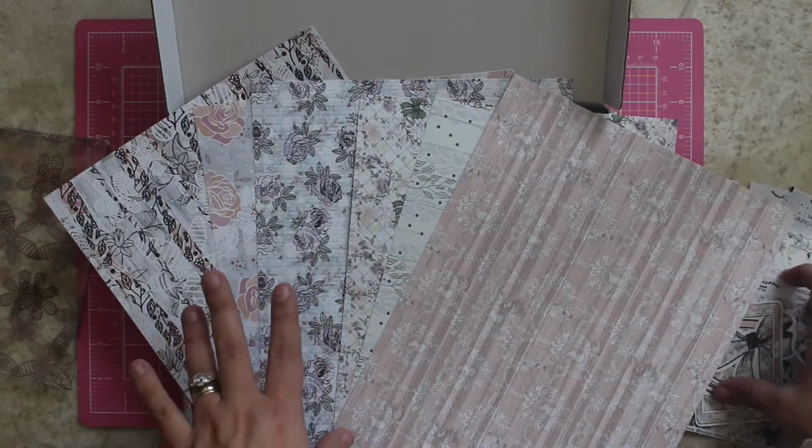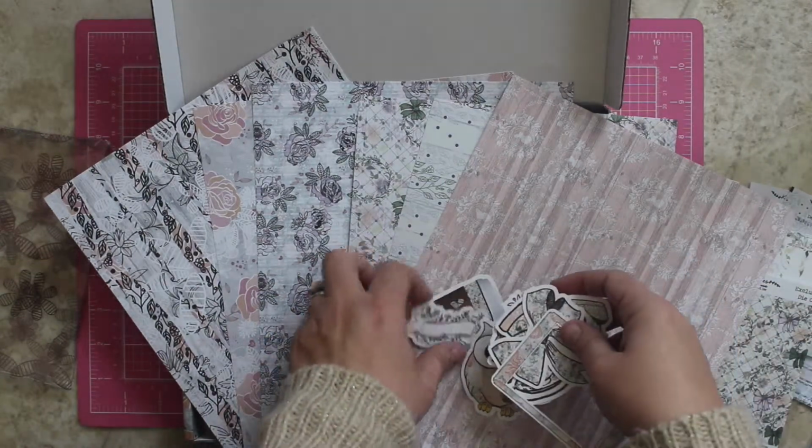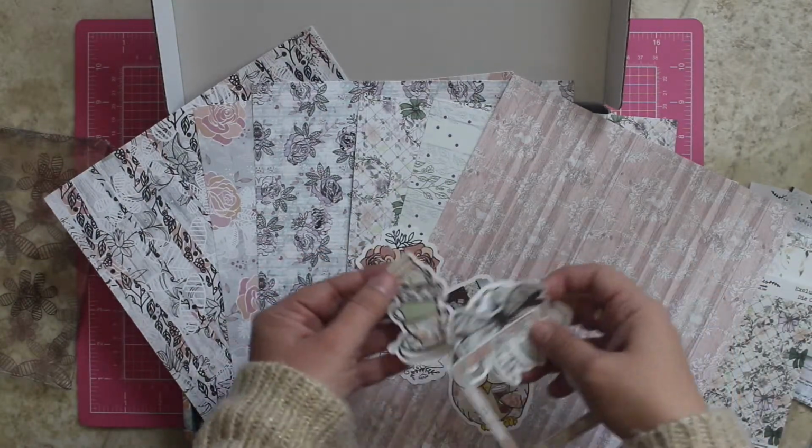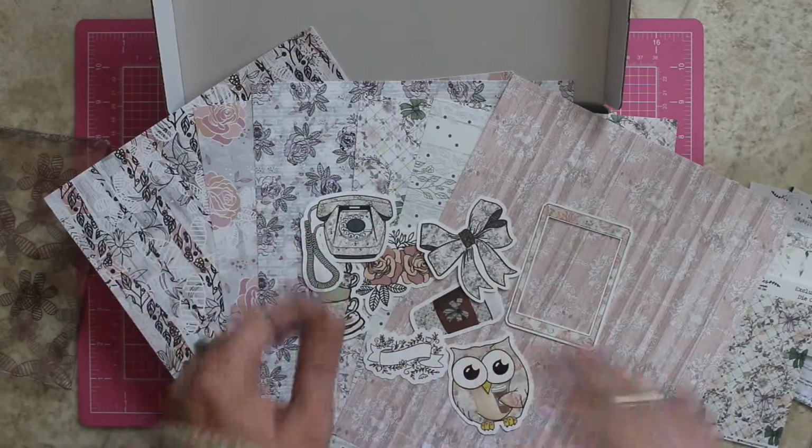I really am enjoying that. Some of these die cuts, if they fit, I've slid them into the pockets as well. And you could also cut them down and make them fit if you wanted to. So that would be an option.